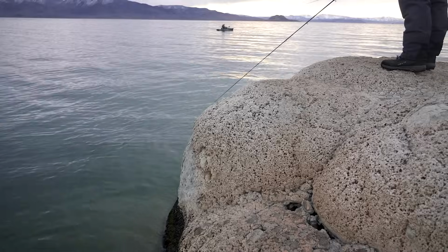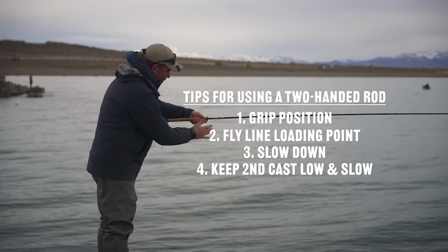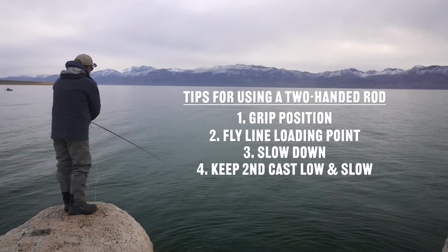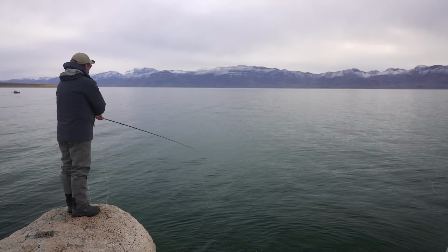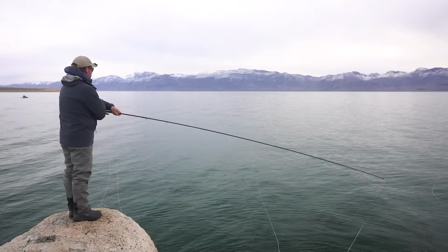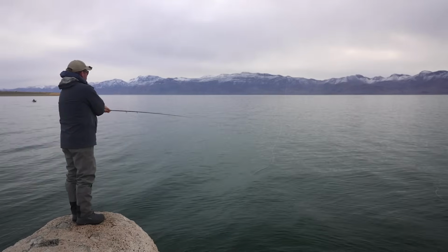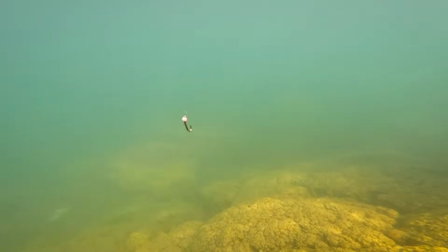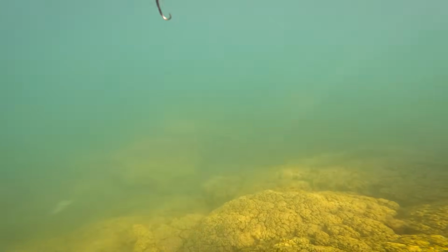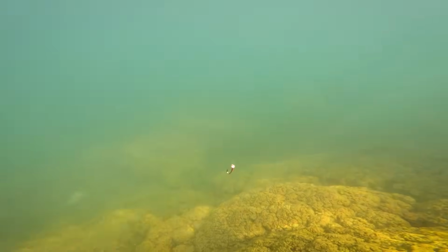Number 4, once you're done your cast and you want to restart your second cast or your next cast, again, keeping with the theme of being slow, you want to be able to sweep that line low and slow. The reason why is because you've got 2 chironomids under an indicator. If you sweep slow enough, it'll slowly raise those chironomids up, making it look like they're emerging, and that just could be the trigger to get these big cutthroat to eat.